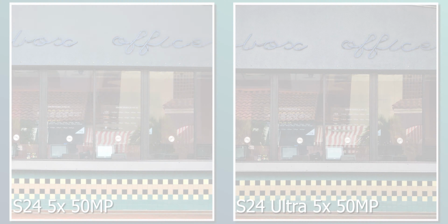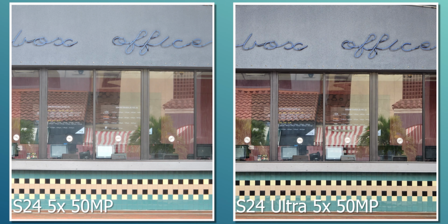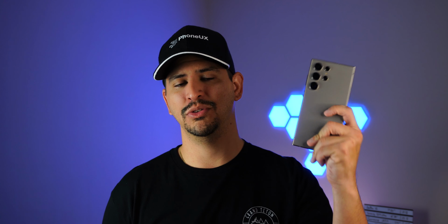And to go even further than that, anything between the ultra wide and 5x is going to be very comparable because it's all pretty similar. Obviously, once you pass 5x, you're getting into the 5x telephoto territory, and that's going to be obviously much better on the S24 Ultra because you're starting at 5x with an optical zoom, and you just can't compare optical and digital zoom.